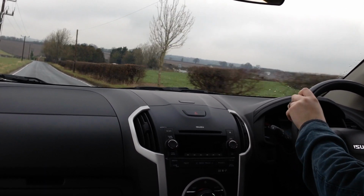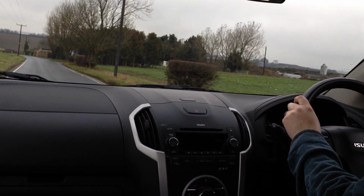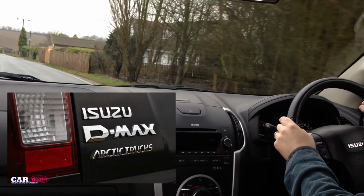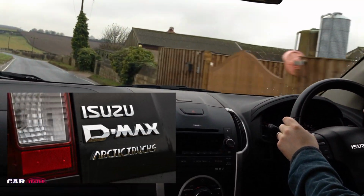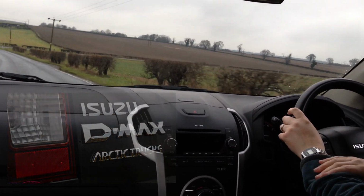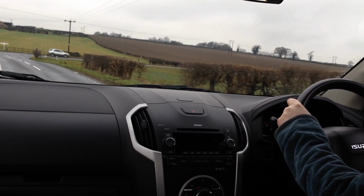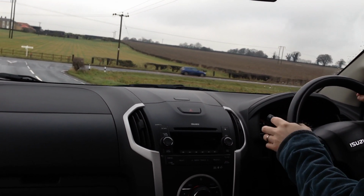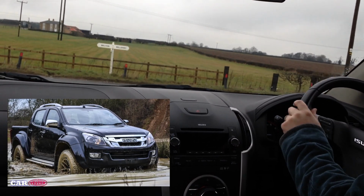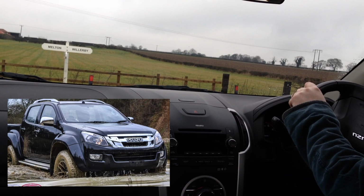Right, so AT35, what does that stand for? It's Arctic Trucks, and it's got 35-inch tyres. I'm guessing that's what the 35 stands for. Now, it's basically being given to Arctic Trucks, and they work their magic on it to make it very, very, very capable off-road. I'll explain how they've done that.